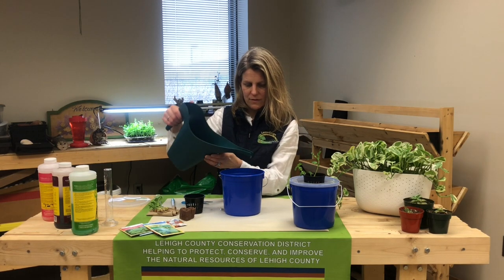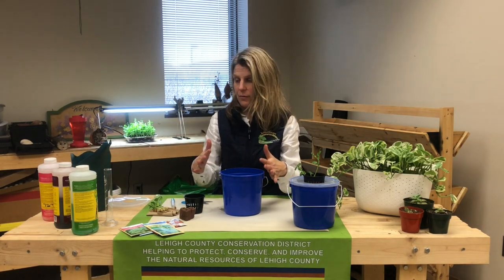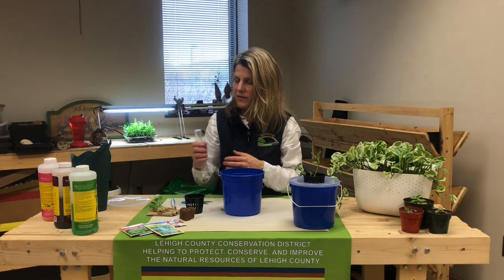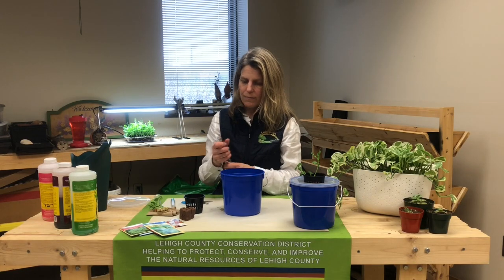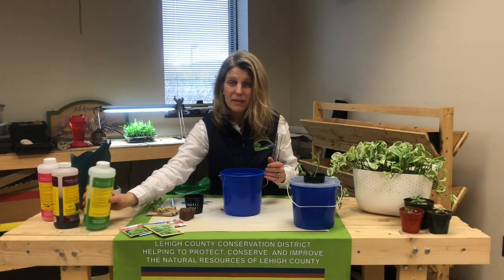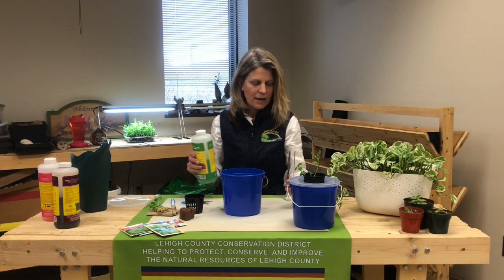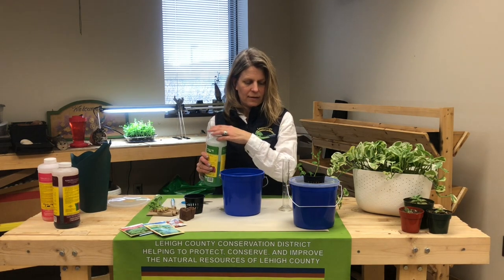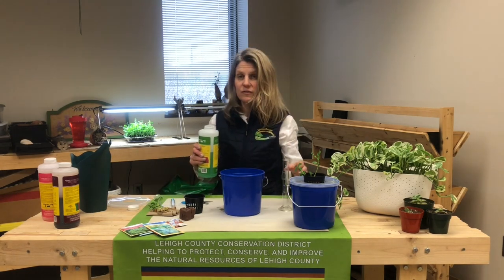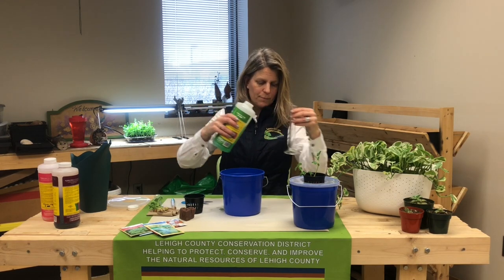Okay, so we've got our water in there, and then it's time to add the nutrients. Remember, in aquaponics, the fish would be adding the nutrients, but we're doing hydroponics now, so we're going to add chemical nutrients. For this 2.5 quarts, we need a very small amount, only 3 milliliters of each type of grow solution. And you will choose the grow solution that you want to use.